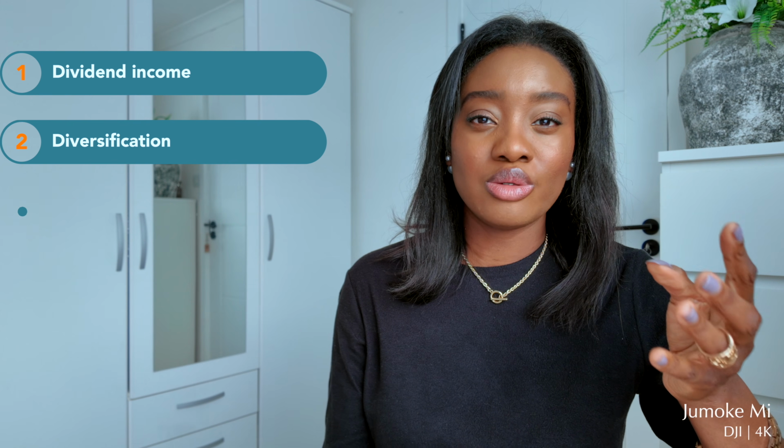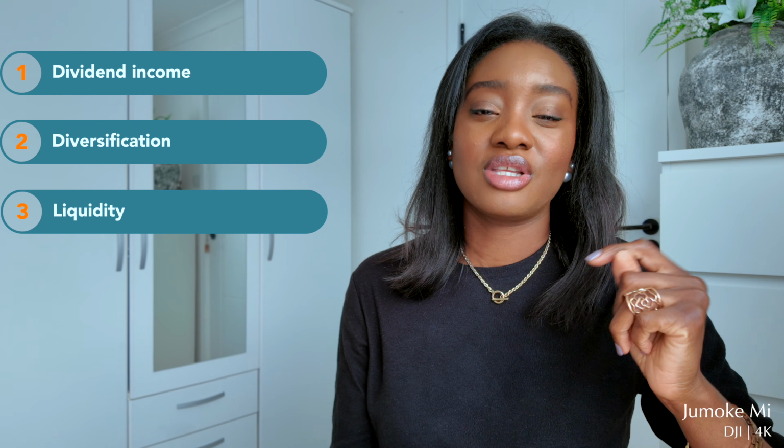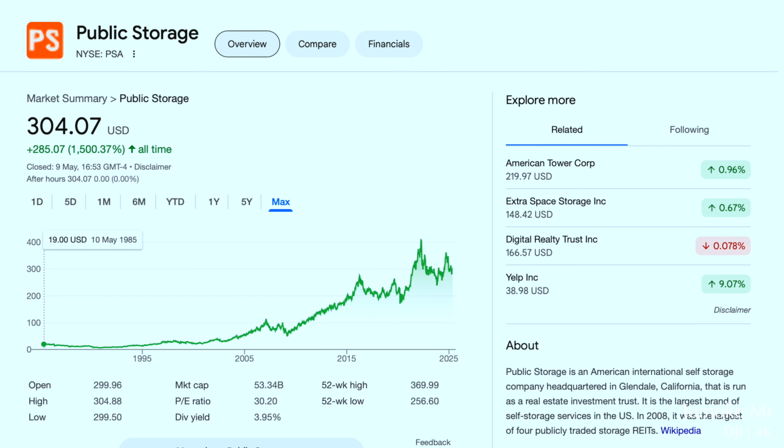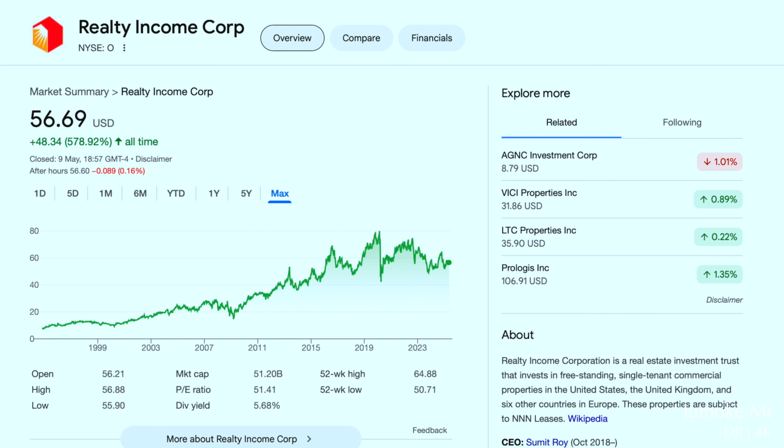And additionally, you get the benefit of liquidity because you can sell your REITs at any time, just like stocks. So here are a few examples of some REITs to get you started on your research. Public Storage, which has a ticker PSA, Prologis, which has a ticker PLD, and Realty Income, which has a ticker O. The seventh way you can invest your $1,000 is through crowdfunding platforms.